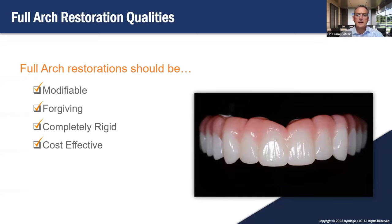I mean, my feeling on these full arch restorations is that we're doing a service in the community to a certain degree. And it's always been my goal for the last 20, 30 years to be able to treat as many patients as we possibly can and give them the blessing of tooth replacement. Obviously, I'm also a businessman, so I want to make sure that not only am I giving them good quality, but it has to be very cost effective for the patient. And I think that holds true in most markets.